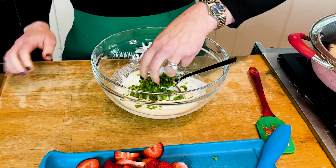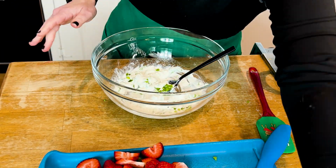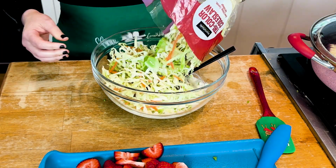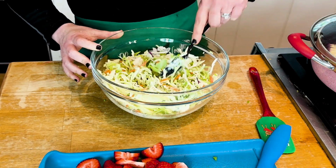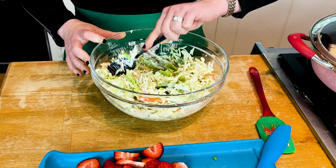Add in those sugar snap peas. Add in those strawberries, the cabbage. Oh my gosh, a lot of y'all are gonna ask about romaine, especially in clinic. Everybody's like, Shelly, can I do romaine instead of cabbage? And the answer is no, because I love cabbage. I love the crunch.